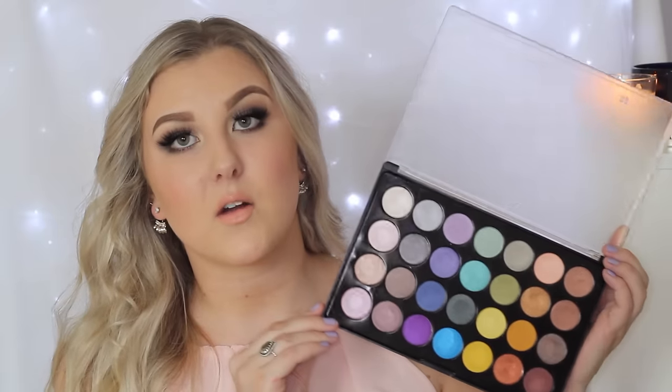There are some that are quite, it's kind of a hit and miss palette. Some of them are incredible and so pigmented, and some of them are not so incredible and not so pigmented. That's where I personally think I like my Makeup Geek shadows better, because I know with every single shadow that I purchase, I'm going to love it and it's going to be super pigmented. Whereas with this one, some of the colors are really good. Some of them, as I said, are not so good.